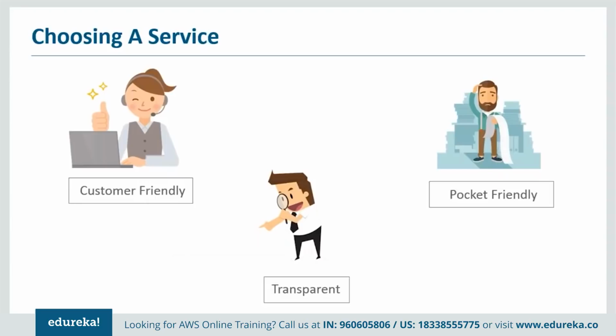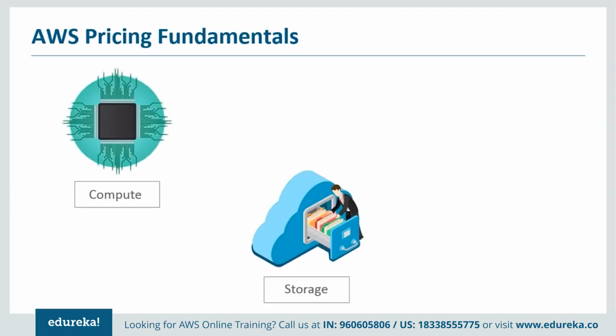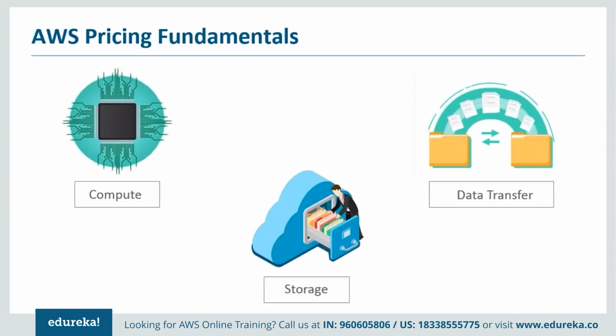So let us move further and try to understand the different pricing fundamentals which AWS has. Now AWS considers these three fundamentals, that is compute, storage, and data transfer. If you talk about compute, AWS charges you on an hourly basis. That is, you can use their compute and processing services at a very low price, and you'd pay only for those resources which you've used. And when you talk about time, if you're using those services for only 1 hour, you'd be paying only for 1 hour.